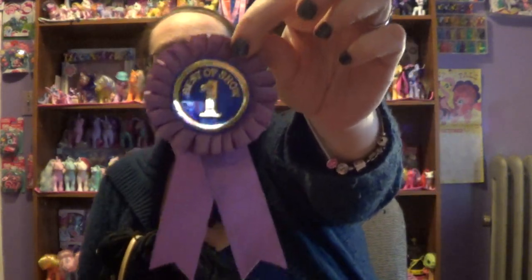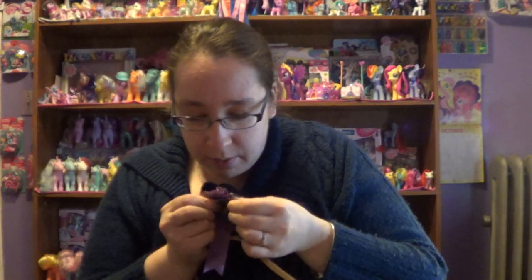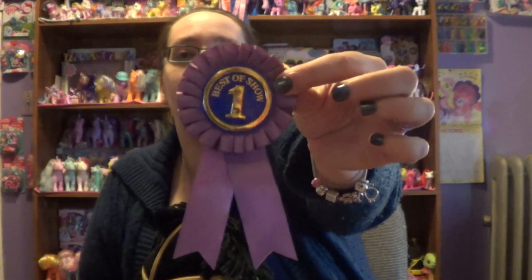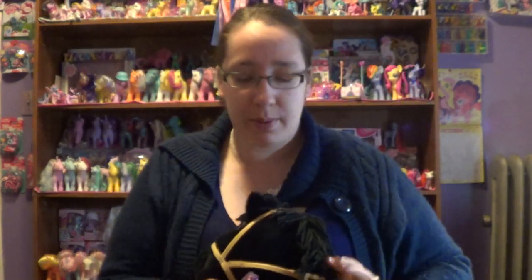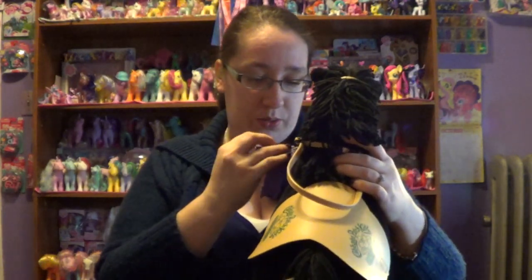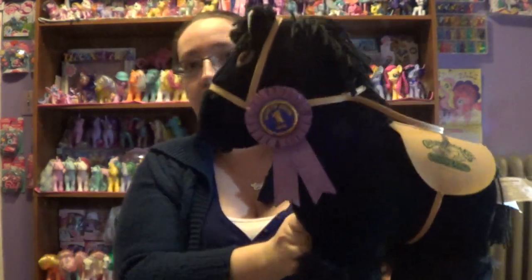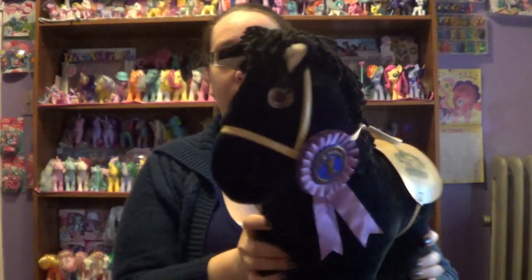I believe this ribbon was supposed to be blue, and it must have turned a purpley color from hanging around. Maybe it was supposed to be purple, but I was looking for pictures of this pony and these ribbons were supposed to be blue. You get a blue ribbon, not a purple ribbon. And that goes, if I can put it on. So let's go right there. So I got a first place horsey. Horse he looks like from the front.